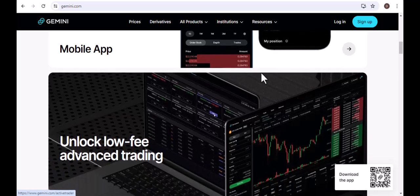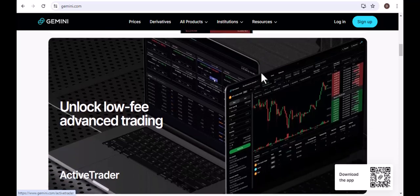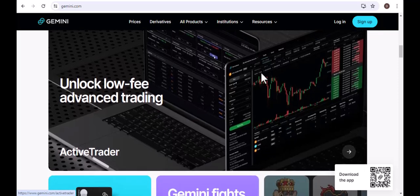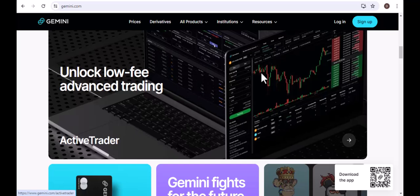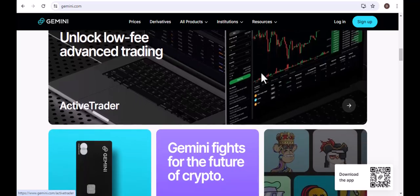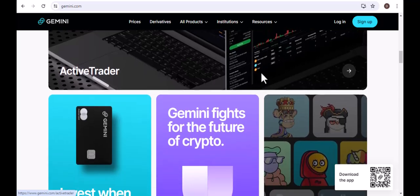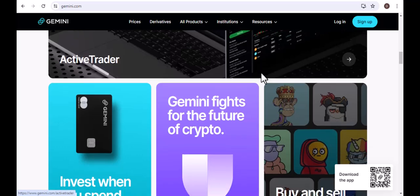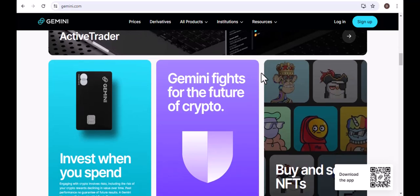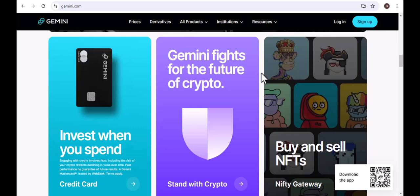Gemini, known for its strong regulatory compliance and user-friendly interface, has streamlined the funding process to make it accessible to everyone, from seasoned traders to complete beginners. They understand that a smooth onboarding experience is paramount, and a significant part of that involves making deposits straightforward and secure. This isn't about some obscure, convoluted financial maneuver, it's about leveraging established banking systems to participate in a new financial paradigm. Before we dive into the nitty-gritty, let's set the stage.